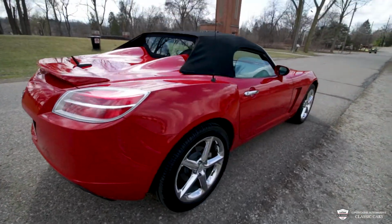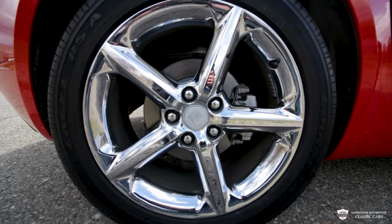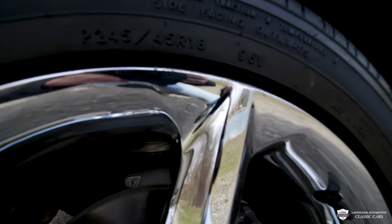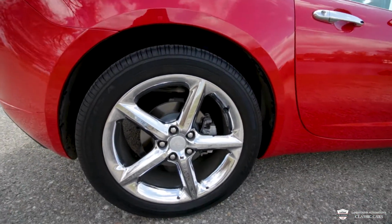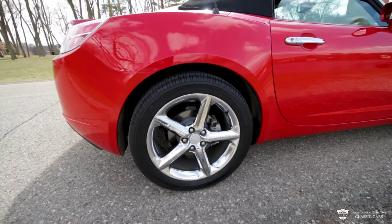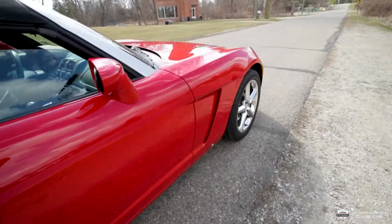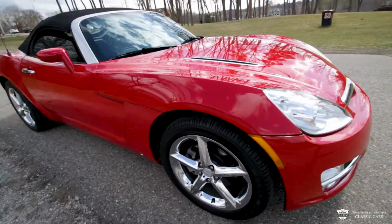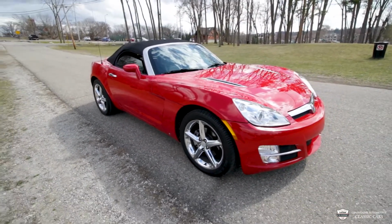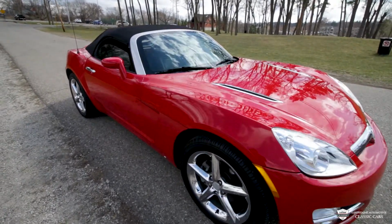These wheels on this car, these are 18-inch wheels. The chrome on them is in very good condition. Yeah, there's barely any curbing, maybe on a couple of them, but you're really only gonna notice that if you're really digging into this thing. From a couple feet back, there's no issues at all. You can see the styling on this car is great. It's got some good lines on it.